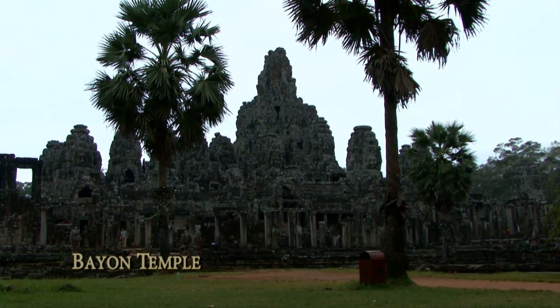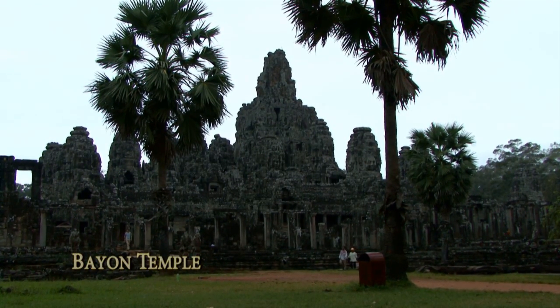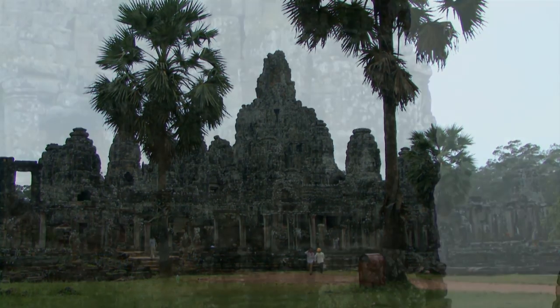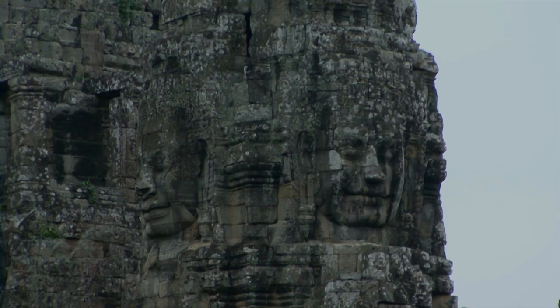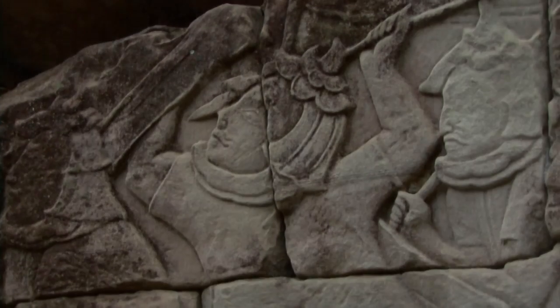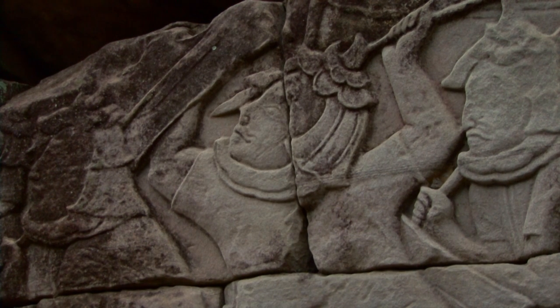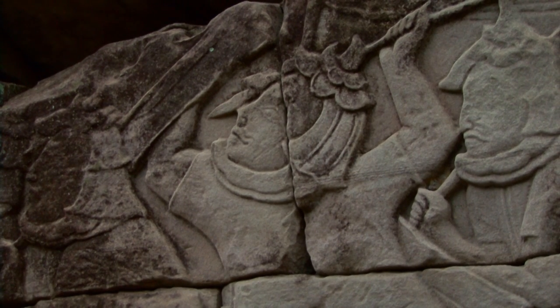Dating from the 12th century, Bayon Temple is a spectacular central temple of the ancient city of Angkor Thom. The complex is located just to the north of the famous Angkor Wat, built around 1190 AD by King Suryavarman II.